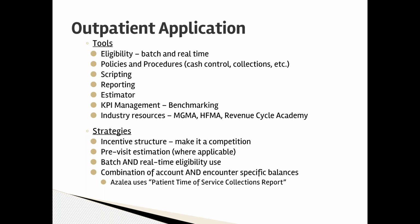I mentioned batch and real-time eligibility, a combination of account and encounter-specific balances. We're not doing that in our ER, but quite certainly that'll be part of our program as we move forward to roll out elsewhere. It will be a culmination of both balances on the account and also the encounter as estimated for the procedure in question. Or if it's a drop-off lab or a walk-in x-ray, we're still going to ask for that out-of-pocket amount for account balances as well. So that'll be rolled out, and I would think that you would want to do that as well.